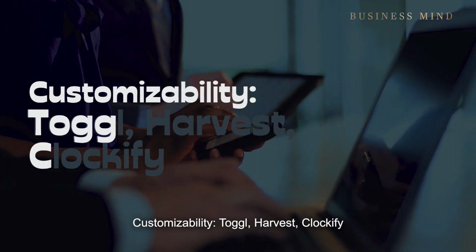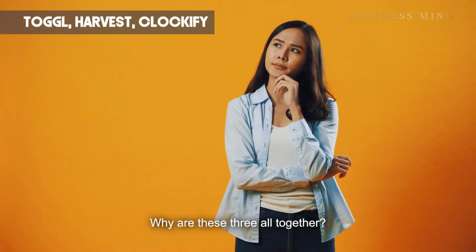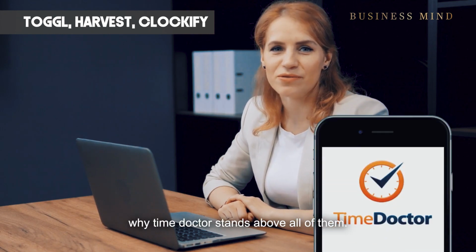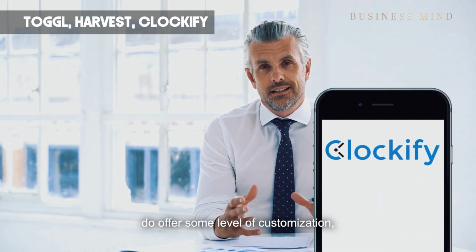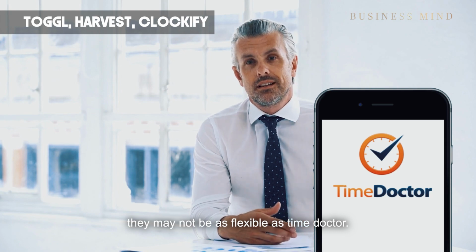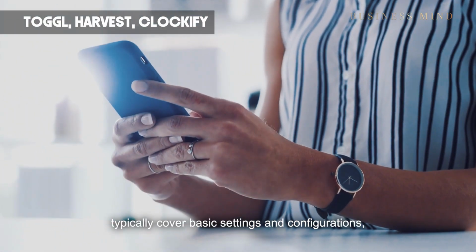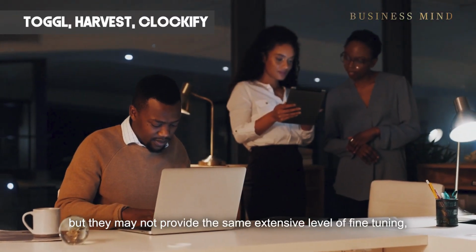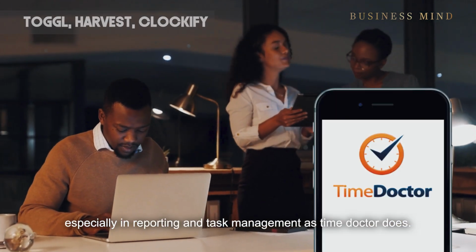Customizability, Toggle, Harvest, Clockify. Why are these three all together? Well, to answer your question, that is the reason why Time Doctor stands above all of them. While Toggle, Harvest, and Clockify do offer some level of customization, they may not be as flexible as Time Doctor. Customization options in these tools typically cover basic settings and configurations, but they may not provide the same extensive level of fine-tuning, especially in reporting and task management, as Time Doctor does.